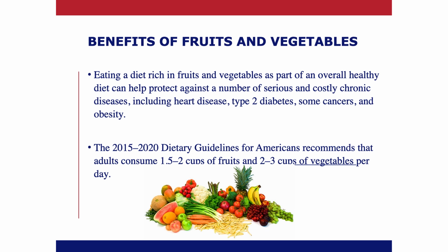Obviously, everyone has probably heard since they were kids that fruits and vegetables are healthy for you and that you should strive to eat them every single day. Eating a diet rich in fruits and vegetables as part of an overall healthy diet can help protect against a number of serious and costly chronic diseases, including heart disease, type 2 diabetes, some cancers, and obesity.